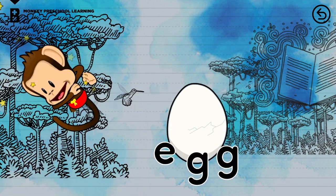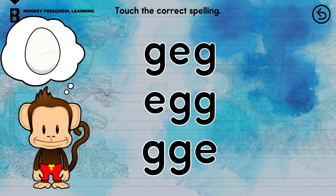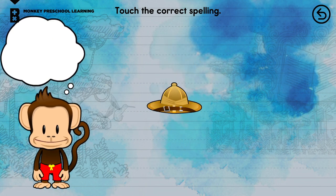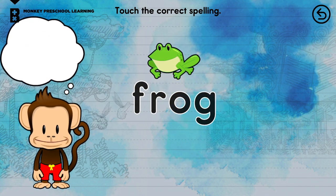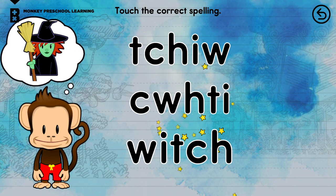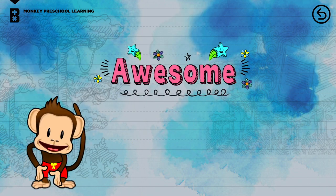Letters and spelling with Milo. Touch the word that spells egg. Egg. Touch the word that spells frog. Frog. Touch the word that spells witch. Witch. Awesome!